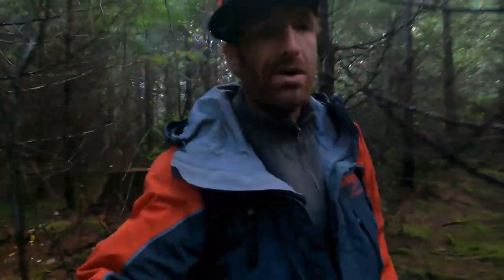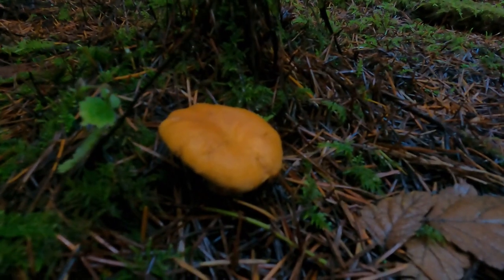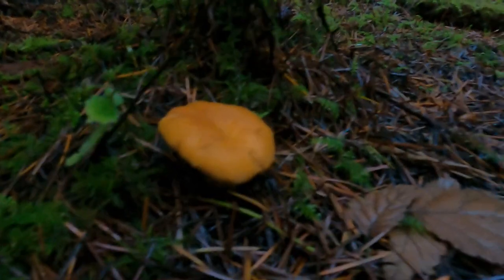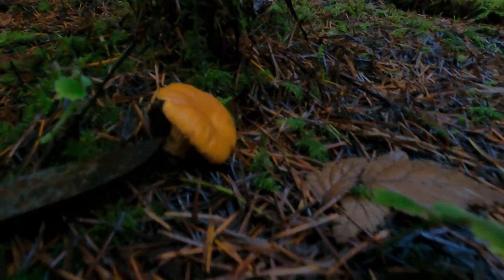Chris is over here wandering around somewhere and sounds like he might have found something. Oh, but I see one right there on the way. We're gonna stop and pick a mushroom on our way to Chris. Look at this beautiful golden little chanterelle. We'll just get the knife right in there. Nice light little cut.